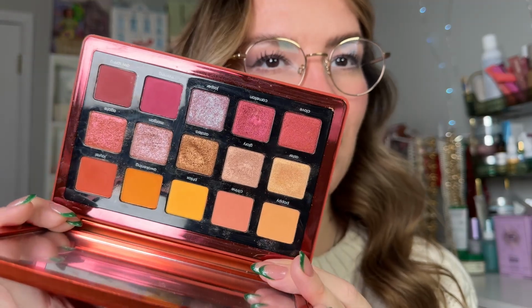I just moved to the country. I really wanted to try something from their brand, and they had a buy 2 for 1 Black Friday sale, I believe, on these two. So I grabbed them, and I really, really love these palettes.